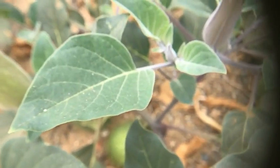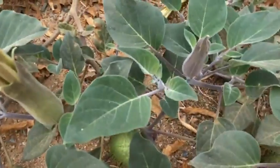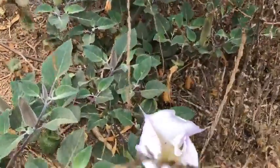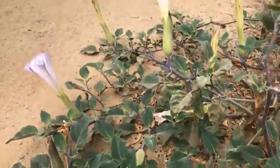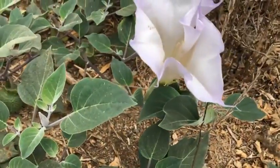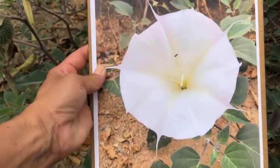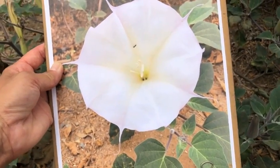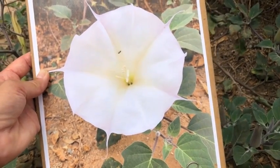So I mentioned this is a plant that's in bloom right now. So I'll back off for a minute. Those very eye-catching, showy white flowers. Now, about an hour ago, I was out here and these showy white trumpet-shaped flowers looked more like this. How many of you have seen the flowers of Datura look like this? This is when they're fully open.